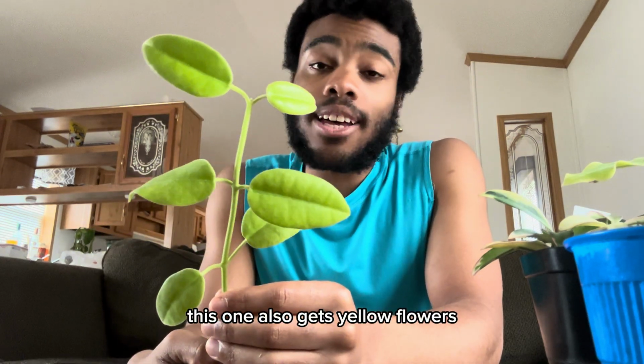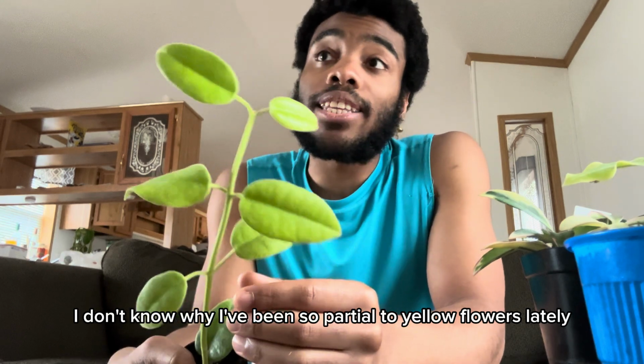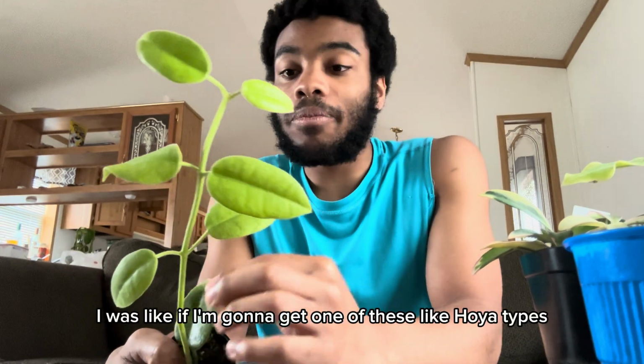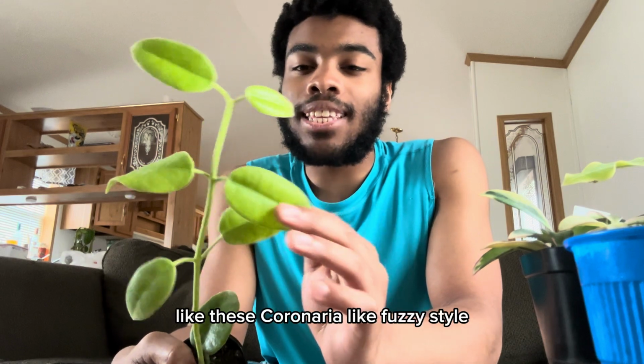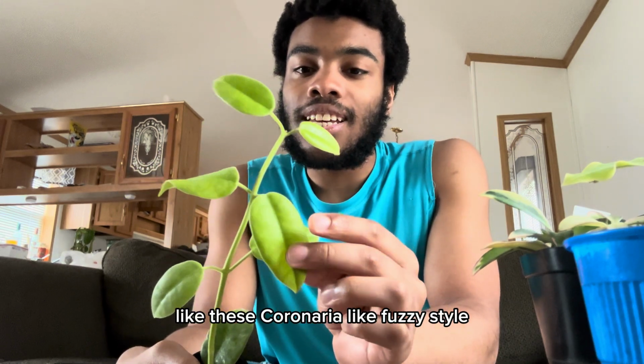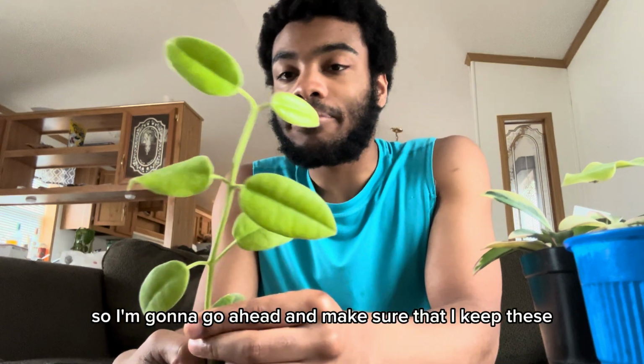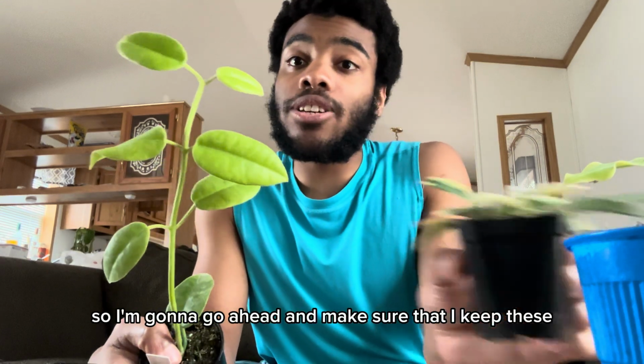This one also gets yellow flowers. I don't know why I've been so partial to yellow flowers lately, but I want a bunch of them. I was like, if I'm gonna get one of these Coronaria, fuzzy style Hoyas, why not start with a Ruthie? It's one that I really like. So I'm gonna go ahead and make sure that I keep these.